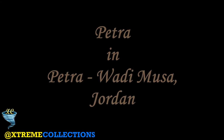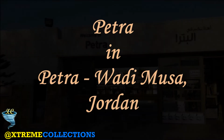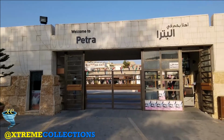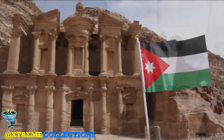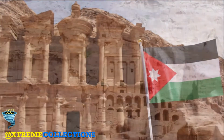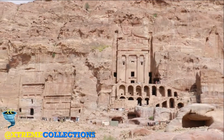Petra in Petra, Wadi Musa, Jordan. The ancient city of Petra, surrounded by the town of Wadi Musa, was carved into the rock face by the Nabatean civilization and is one of the most incredible sites we've ever visited. Home to sites including the iconic Treasury, the Siq, and the Monastery, there are lots of things to do in Petra as well as the town of Wadi Musa.